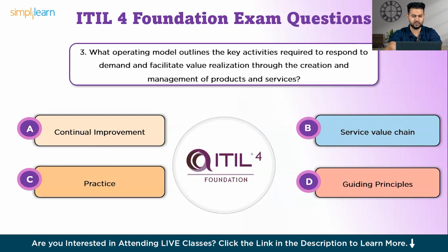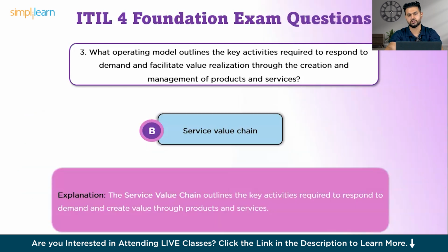So the correct option for this question number 3 is B, service value chain. The service value chain outlines the key activities required to respond to demand and create value through products and services. It includes activities like planning, improving and engaging, designing, and delivering and supporting. These activities work together to transform inputs into valuable outputs, ensuring value is co-created with stakeholders.